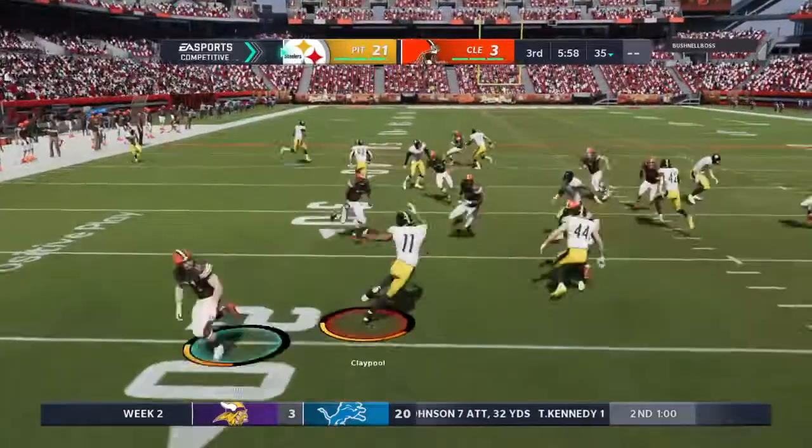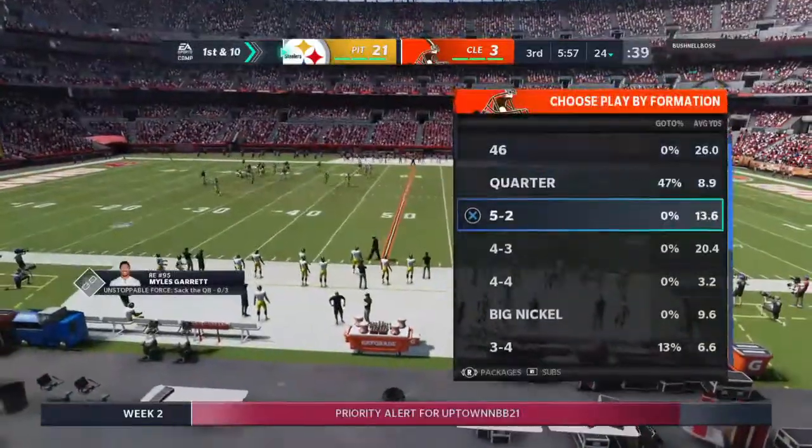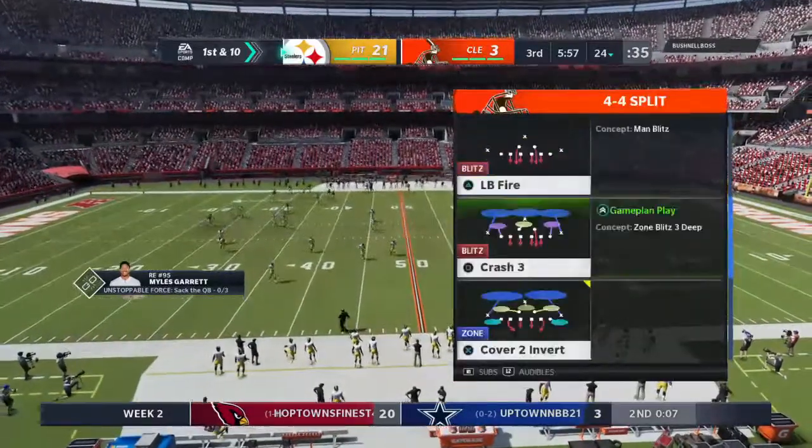That'll be taken about a yard deep. And he'll be tackled just shy of the 25. The Steelers take over 1st and 10 at their own 24-yard line.